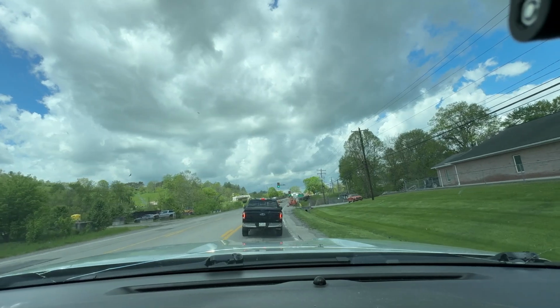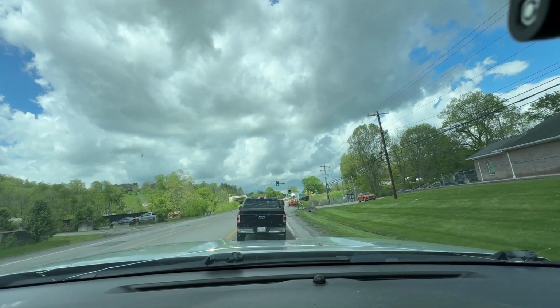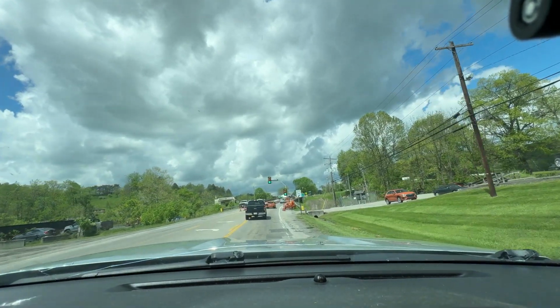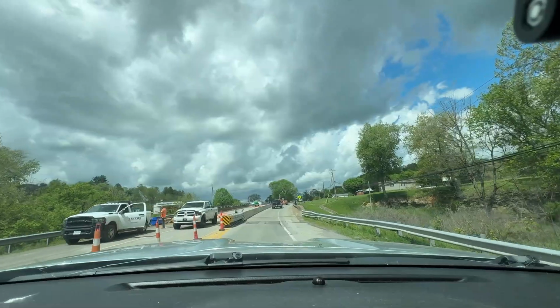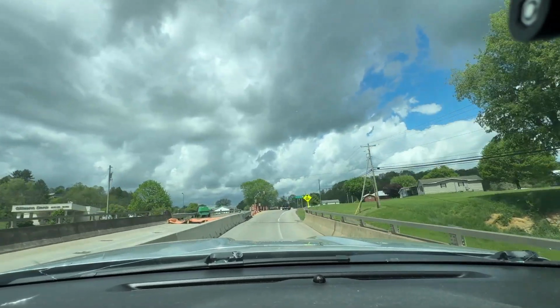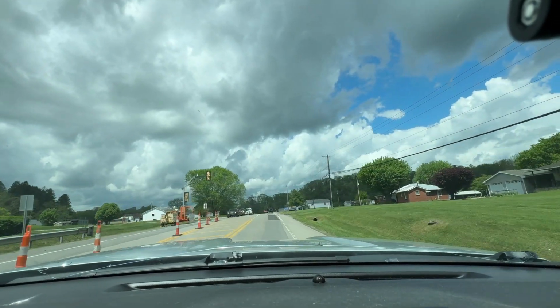So right here on the right, that is actually a vet's office. It used to be in Good Hope, and they just recently moved here to Jane Lew, which is really convenient right off the interstate. And as we drive over the bridge, to the left will be the Industrial Park Road. On the Industrial Park Road is Citizens Bank. There's a doctor's office, a physical therapy office, and several places of business like gas companies.